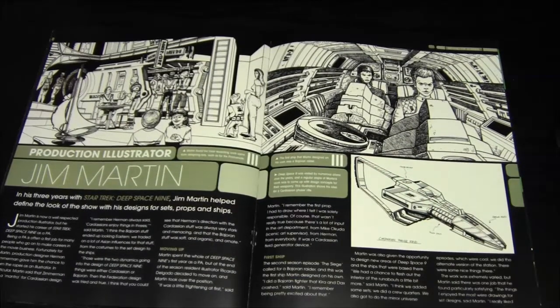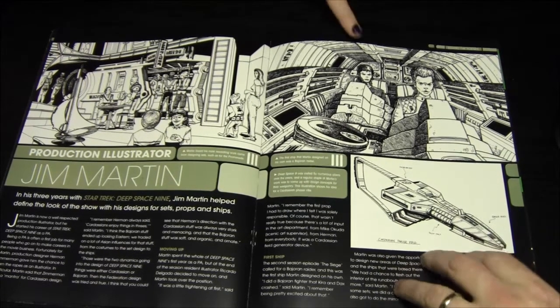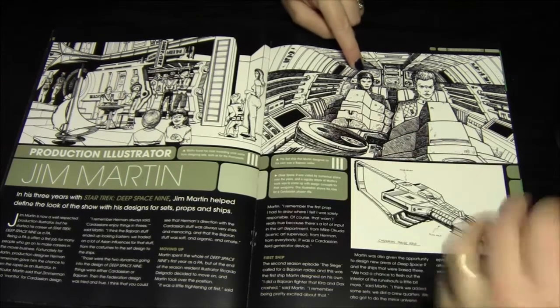Production illustrator Jim Martin. In his 3 years with Star Trek Deep Space Nine, Jim Martin helped define the look of the show with his designs for sets, props, and ships. This is good because it's actually, as in others, just goes off the ship and sort of talks about other aspects.